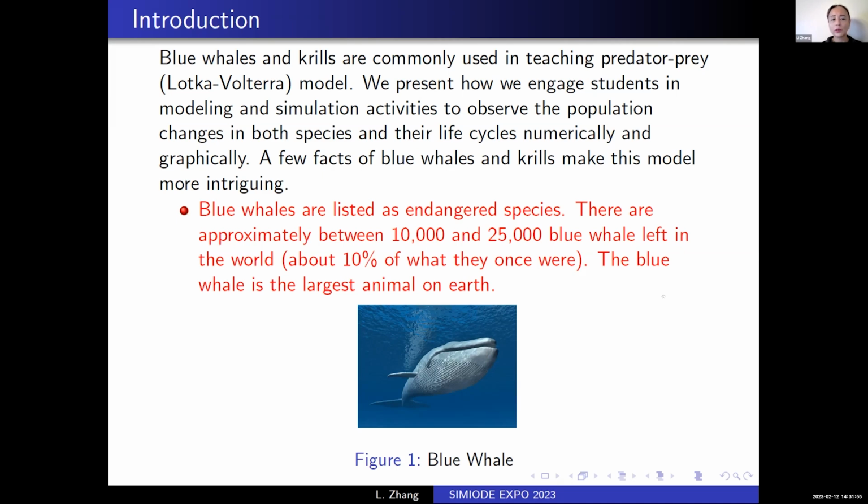Now we know that for the predator-prey model, you can pick different pairs of predator and prey, for example, fox and rabbits. But whales and krill are my favorite because there are some interesting facts here. The blue whales are listed as an endangered species. Right now, only approximately 10,000 to 25,000 blue whales are left in the world. That's only about 10% of what they once were. And the blue whale is the largest animal on Earth. Here in figure 1 is a picture of a blue whale.